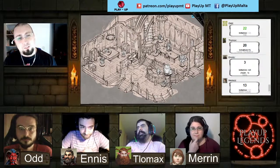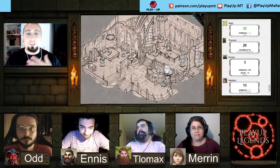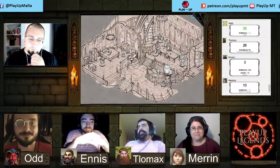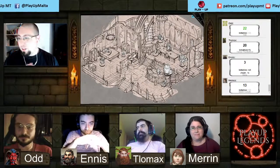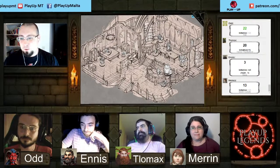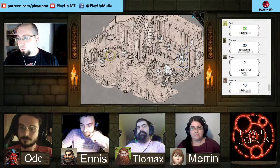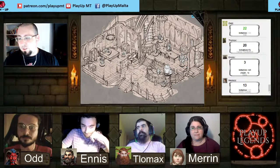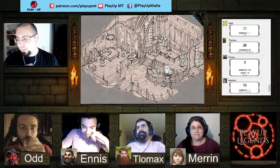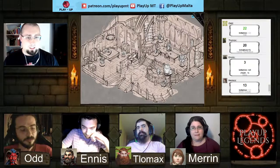Tlomax, breaking out of his vines and unpaid, returns back to the Scarlet Inn, and this is where we begin our session, ladies and gentlemen. As you can see here, thanks to Roll20, we have the Scarlet Inn. Tlomax is at the entrance, over here. We have the party in this room specifically. As you can see, Odd is not doing so well in the bed, and you have Marin and Ennis next to him.